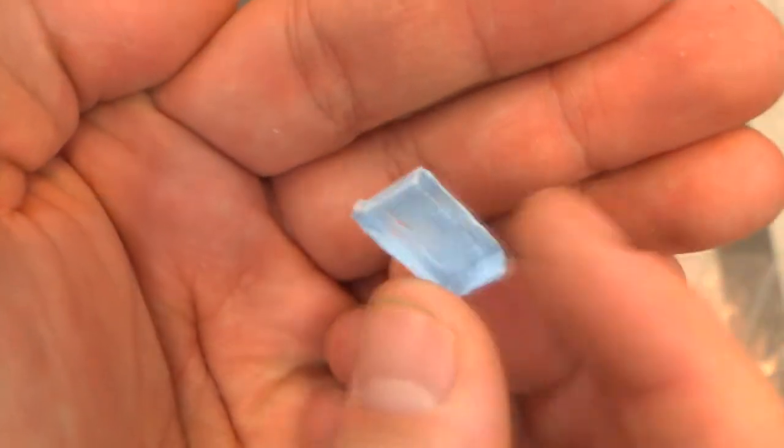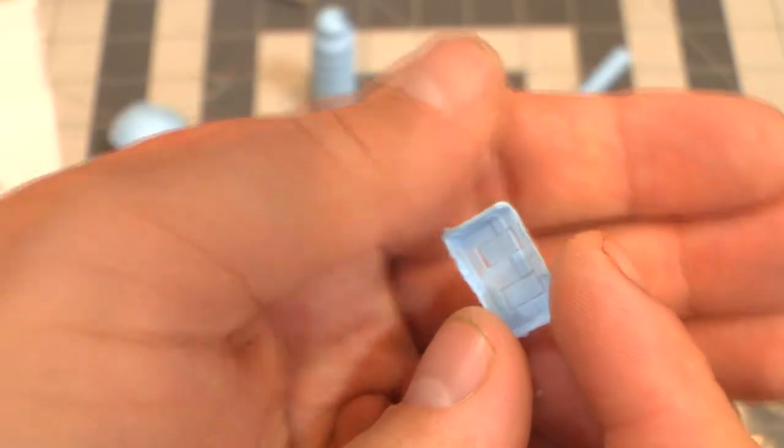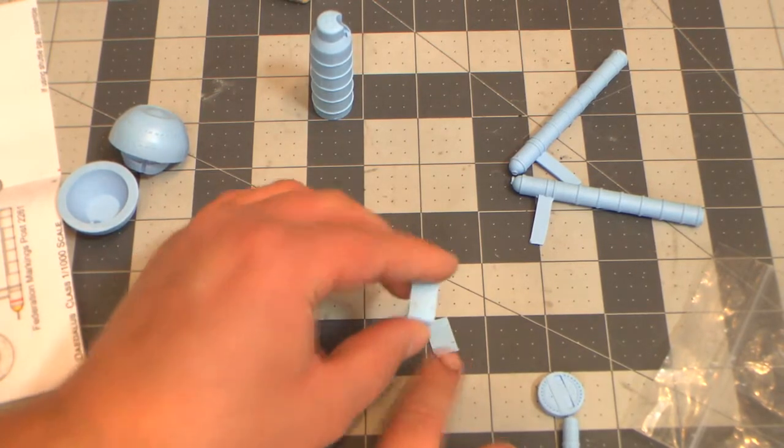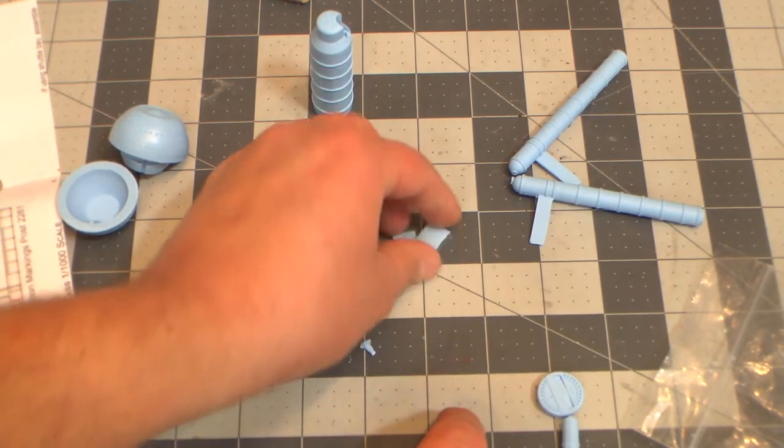So a little detail on the back wall and the sides. The only thing, they don't include decals for the shuttle bay, so you'd have to paint that up, but that's not too bad. I mean, it's going to be hard to see anyway.